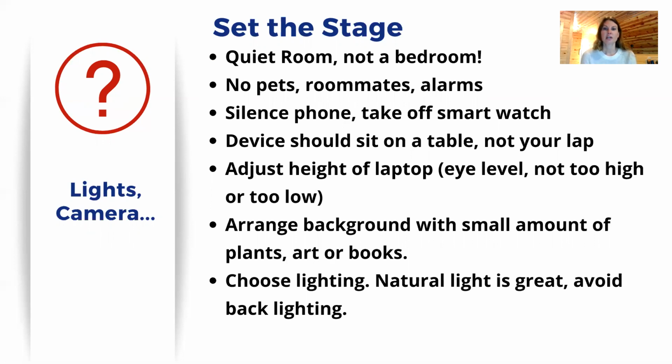So set up a little table, have it face a wall that has some pictures on it. Just make sure they're not seeing clothes, bedding. You don't want a distracting background.